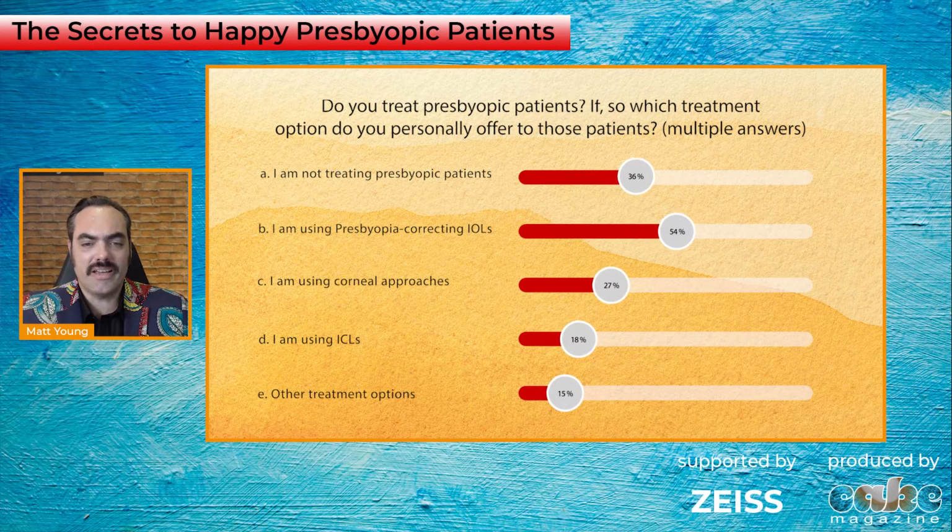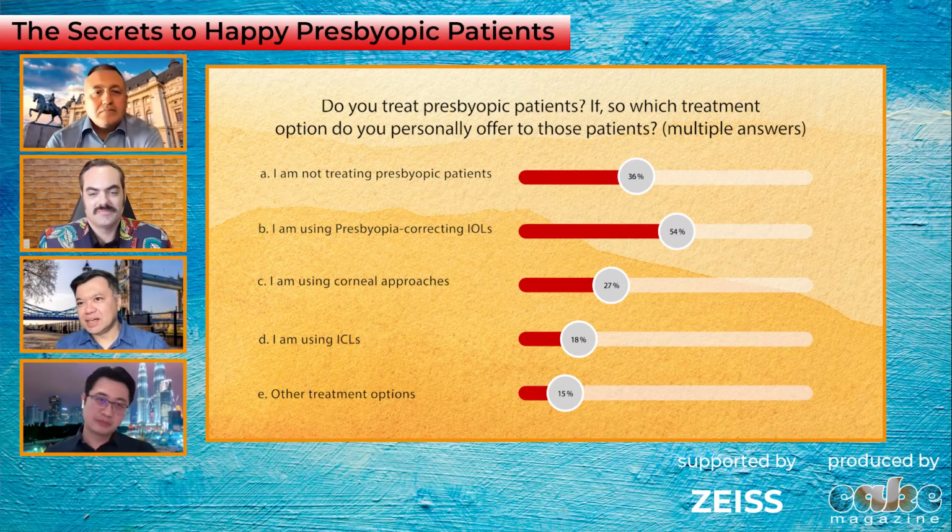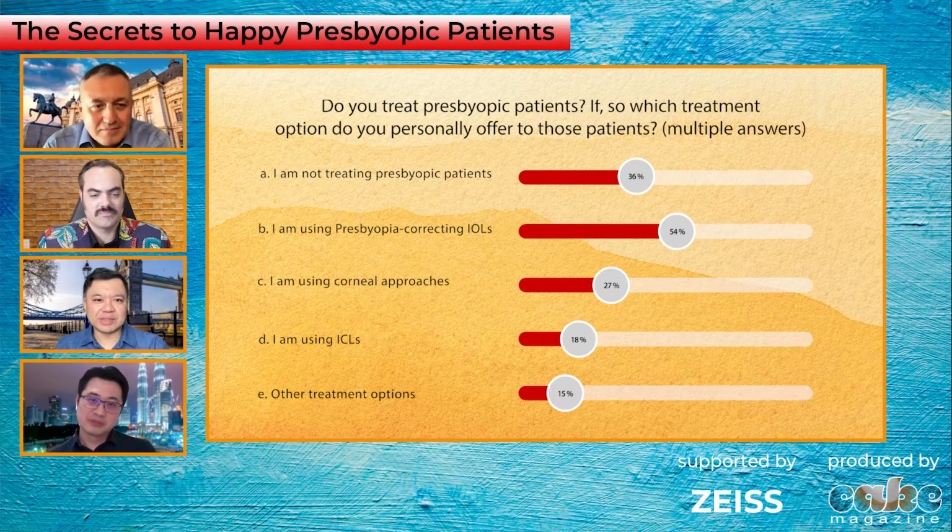It looks like using presbyopia correcting IOLs is going to be the winner. What do you gentlemen have to say about that? Absolutely. I think that probably reflects what my practice was, and maybe Andre's practice was a few years ago. We were mainly using presbyopia correcting intraocular lenses.